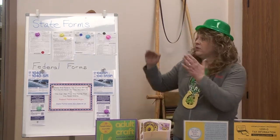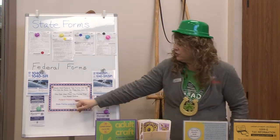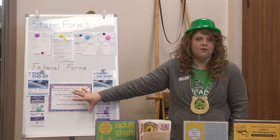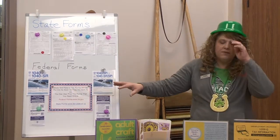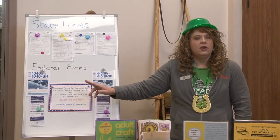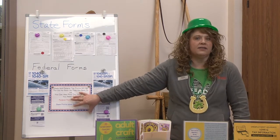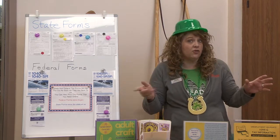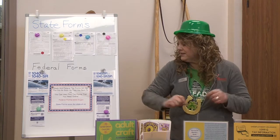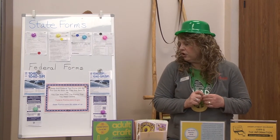And if the form you need is not one of these, we can also assist you in how to go to irs.gov to find the forms that you need. If you need to print, we do not charge you to print the forms off of the IRS site. If you printed the entire instruction booklet, we would probably charge you. But the forms themselves, we would let you print a form and not charge you for that.